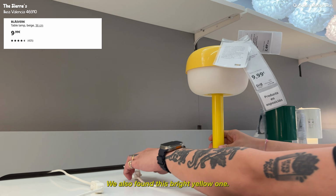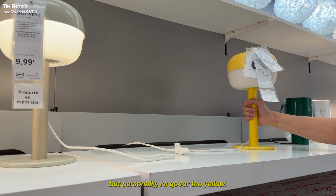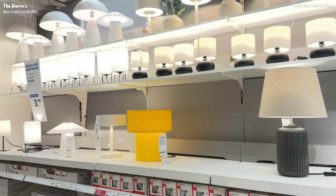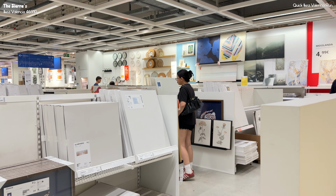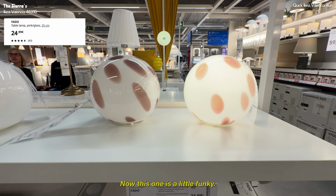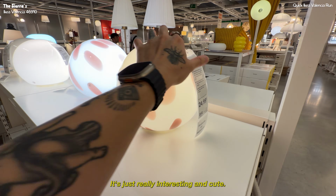We also found this bright yellow one. It comes in beige too if you want something more neutral, but personally, I'll go for the yellow. Now this one is a little funky. It's a globe lamp with pink spots all over it. It's just really interesting and cute.